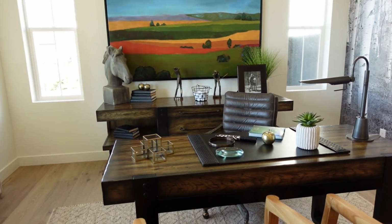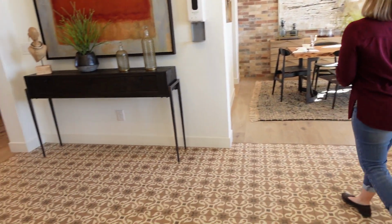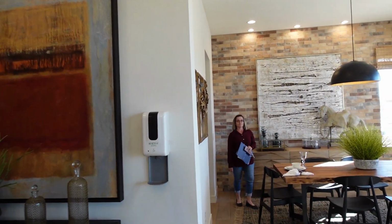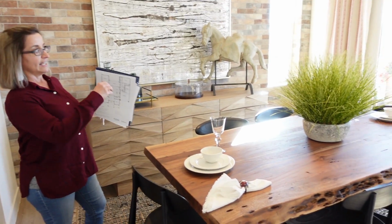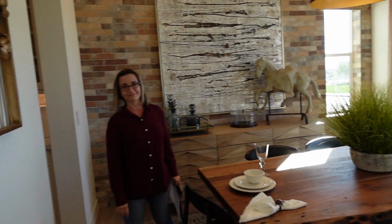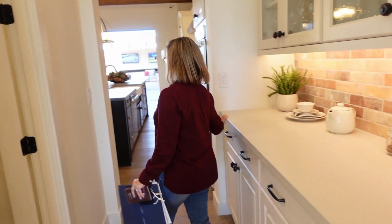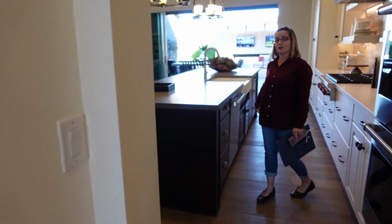Let's take a look. This, of course, is a study. Could be a bedroom. It's an option as a bedroom. Let's take a look at the dining. Don't you love this grand entry? The other thing I love about this dining area is you can open it to the front porch. Have your dining out al fresco. But it also connects with your butler's pantry. Large walk-in pantry is here. Opening up into your kitchen.